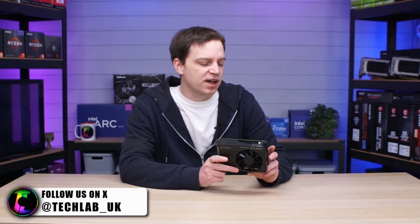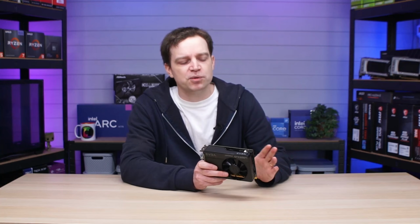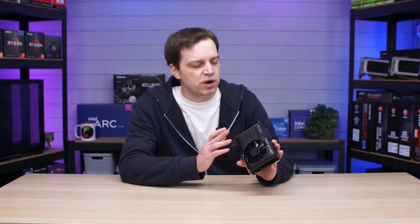I'm not 100% sure what I'm going to be doing with this GPU going forward. I am going to add it to the collection, and I'm sure you guys will see it in the future. There are some more modern games out there that actually do list these as their minimum requirements, so maybe we'll do a game versus minimum requirement on this one day.